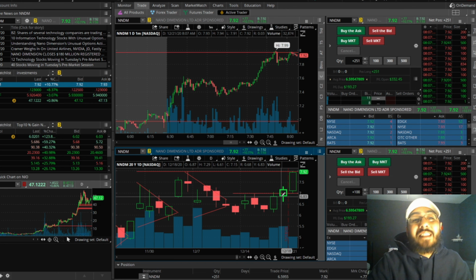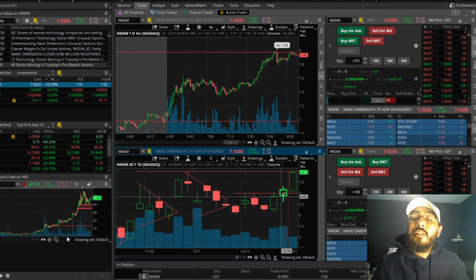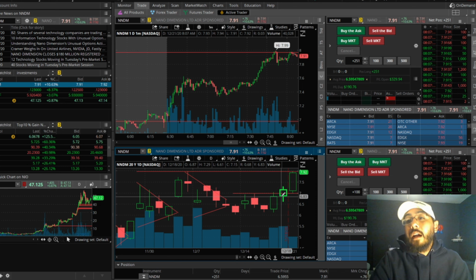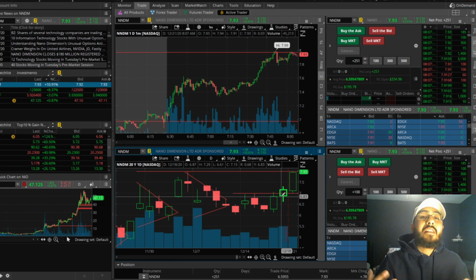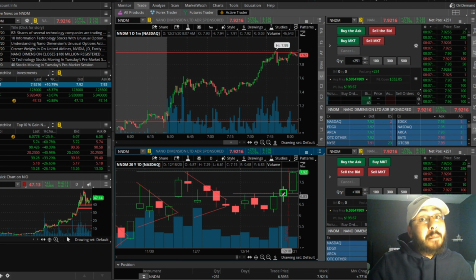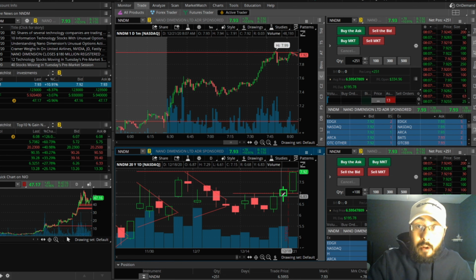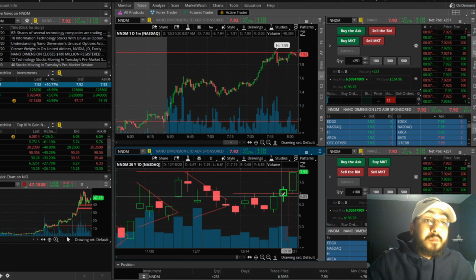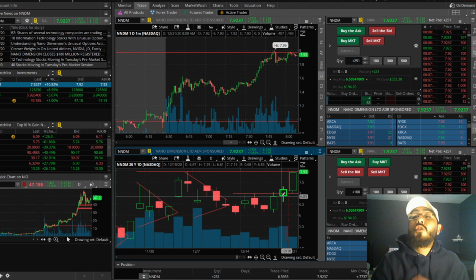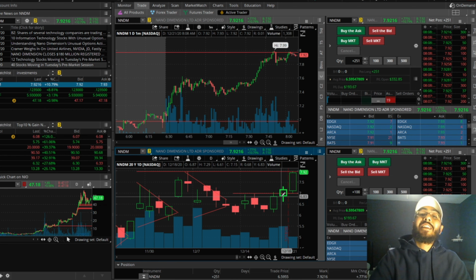And once it starts testing those 14 levels, what kind of catalyst comes out during that time is going to depend on whether or not I decide to stay in it. But I haven't really seen any major catalyst as of yet, something new that could propel this thing even further. But it does have the opportunity to do so. But the 14 levels is where I want to get out. And I plan on still getting out in those 14 levels unless we have some kind of new catalyst around that time that's going to propel this thing to the next level and potentially the 20s.